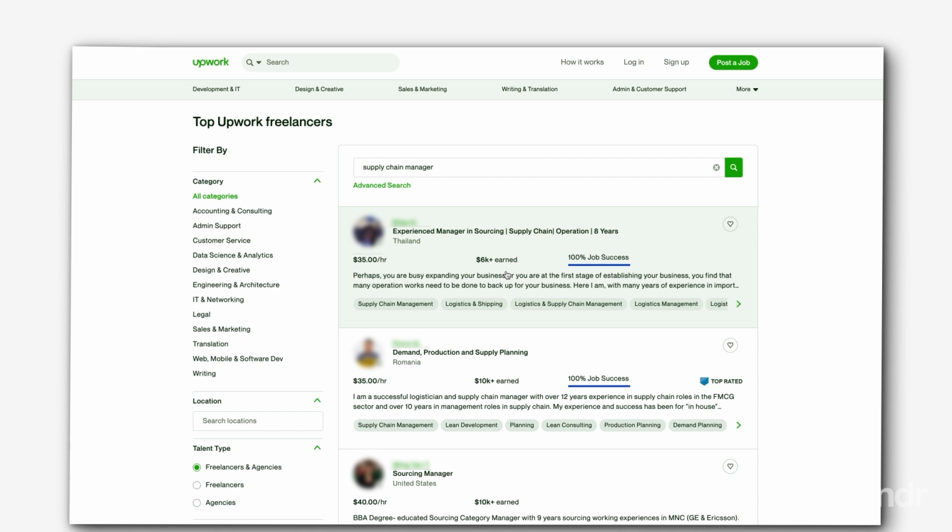You want to find people that have earned a bit on the platform and have a pretty good job success rate. So the more they've earned and the higher their job success rate, the more trustworthy we could deem them to be. So that is Upwork.